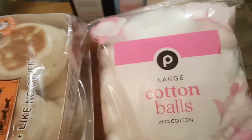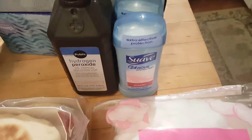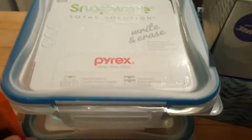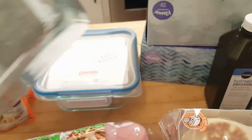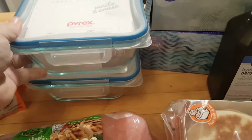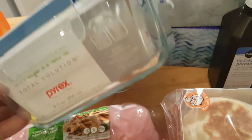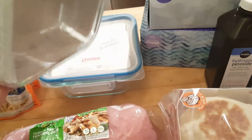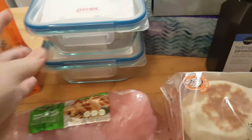And then I needed a few toiletry items. I got some cotton balls, some peroxide, deodorant, Kleenex. And then they had these Pyrex. You guys know I love Pyrex. They had Pyrex, the Snapware. They actually had these BOGO, and these are the glass ones. I really wanted to stock up, but I just couldn't get myself to spend that much. So these are only like, I think they were $7. They're $7 regular, so I got 2 of them for $7. They're 4-cup capacity, so pretty good.